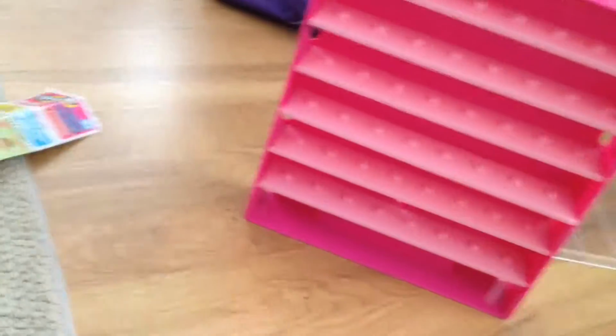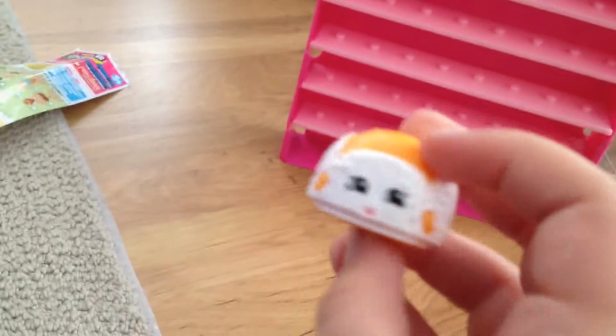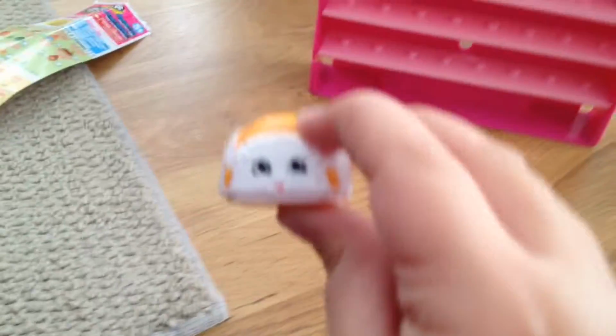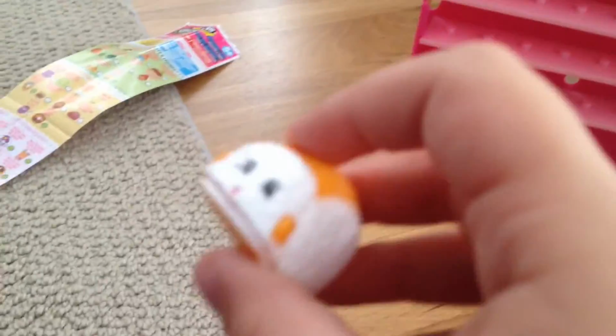Hello, my name is Cali'S, and right now we are talking about Season 4 Shopkins and Ultra Rares and all the others. So here is one, and I don't know if it's Ultra Rare or not, but this is Hattie Hat. She is a snow hat, and she is orange and white.